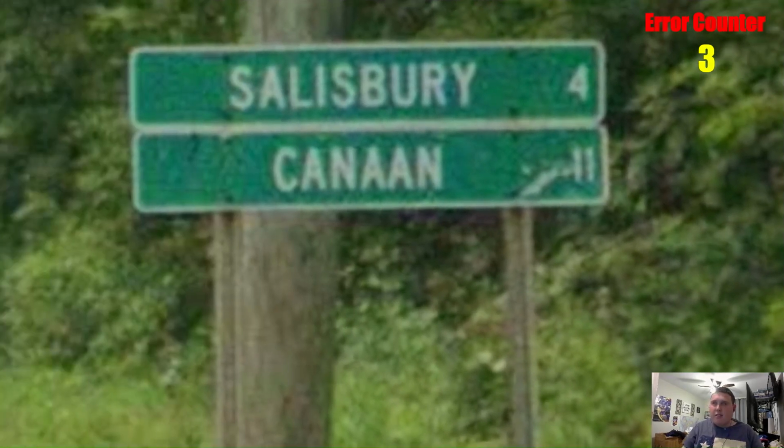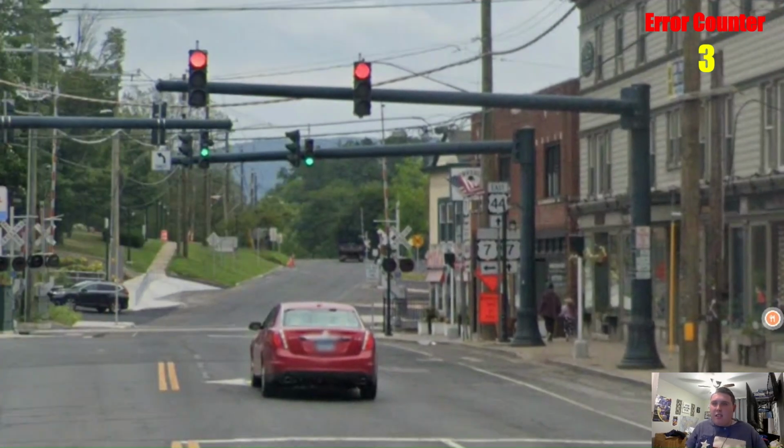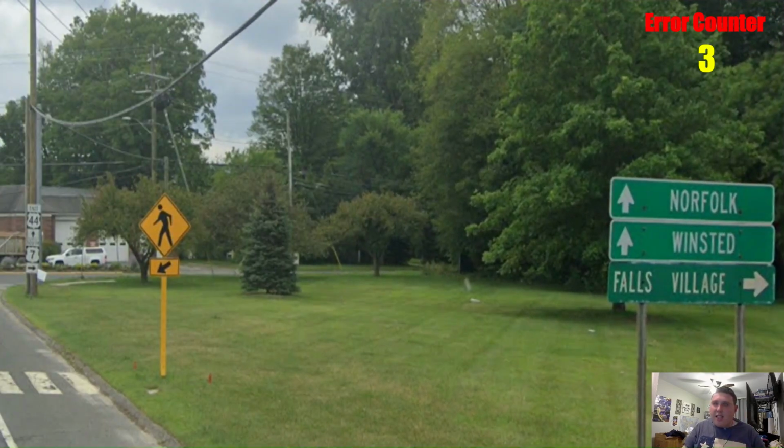Hey, look at that! Connecticut is one of those states that give us a mileage sign right away, and we're getting signed for Canaan as our primary. And then here we are, US Highway 7 in downtown Canaan, and we're going to become concurrent with it as we head through the town. And then here in East Canaan, we're splitting off with US Highway 7 as we're now assigned for Norfolk and Winsted.